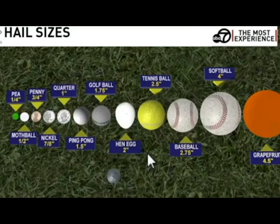And a friend of mine said, Todd, one way to make baseball size hail less destructive, we need to start making baseballs smaller. That's a joke, everybody.